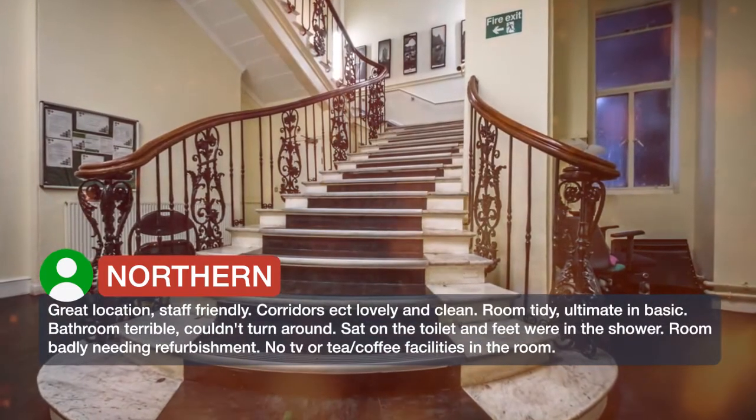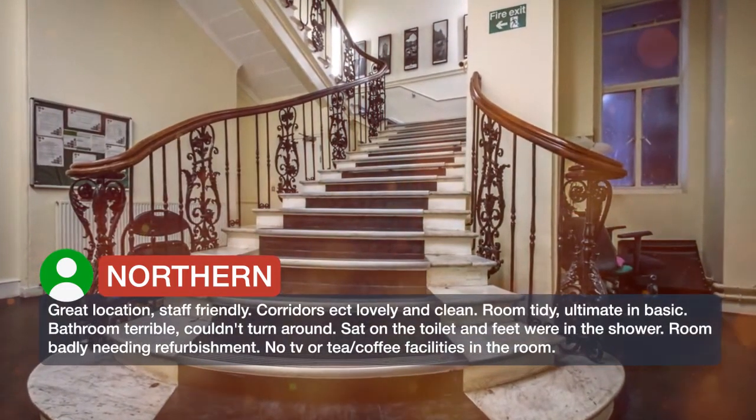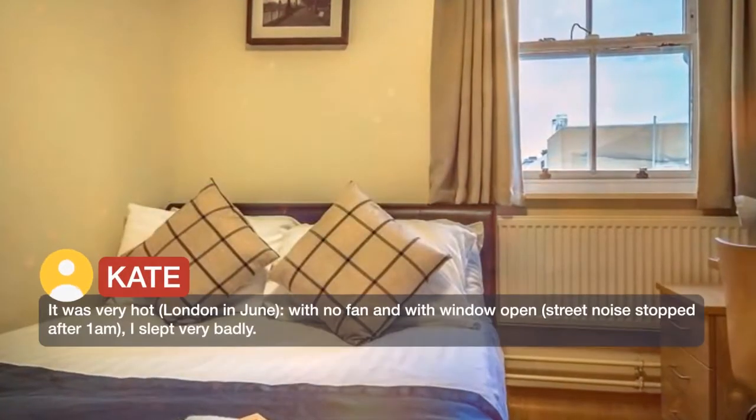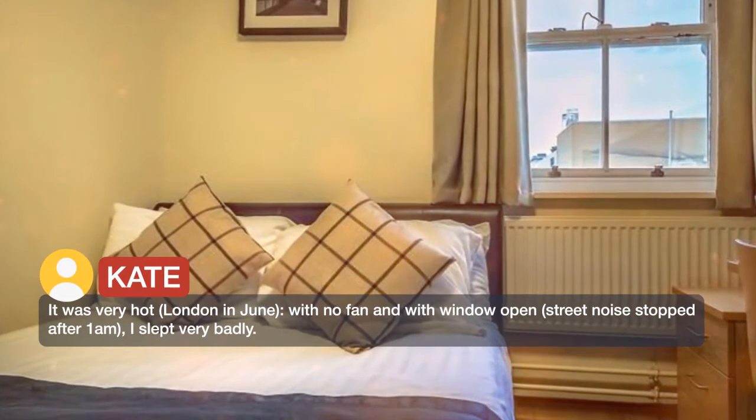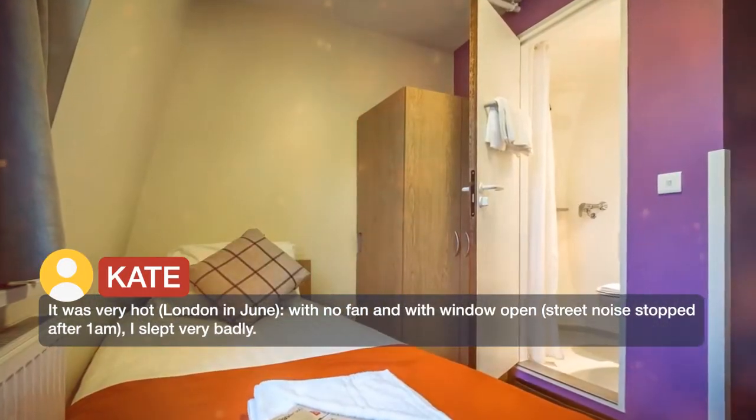Room badly needing refurbishment. No TV or tea/coffee. It was very hot, London in June, with no fan and with window open. Street noise stopped after 1 a.m. I slept very badly.